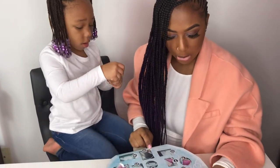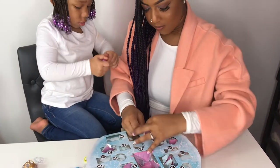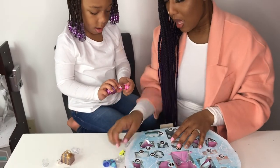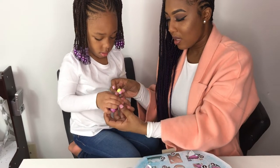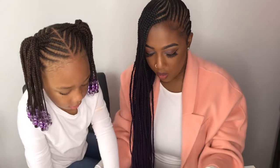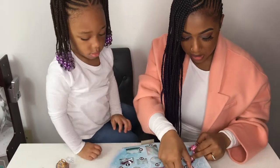What number was that? That was 11. Now we go to 12. And now you put her pants on. Yeah. And her popcorn bag goes with this. Let's see. Yeah, so this is her, what, 4th outfit, I think? I lost count. So that was what, 12? We have to find 13. Nope, nope, nope, 13.